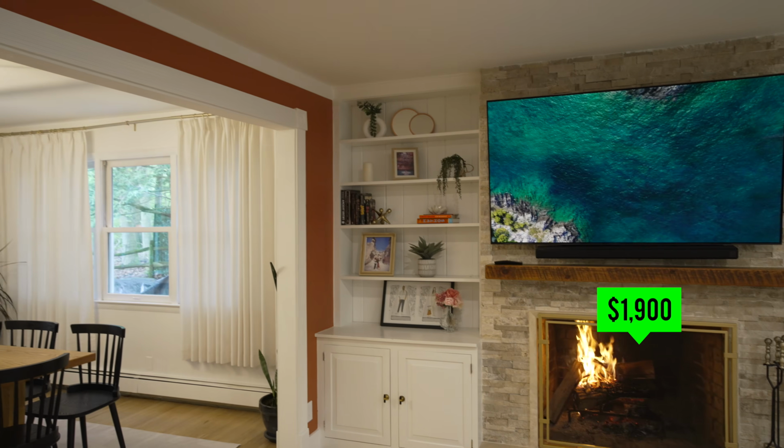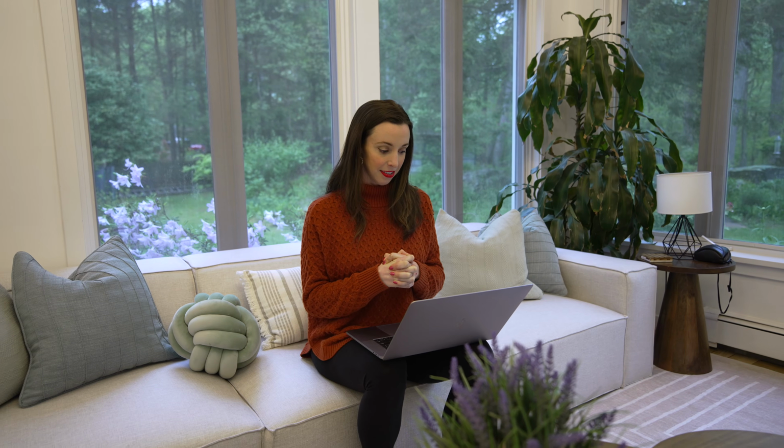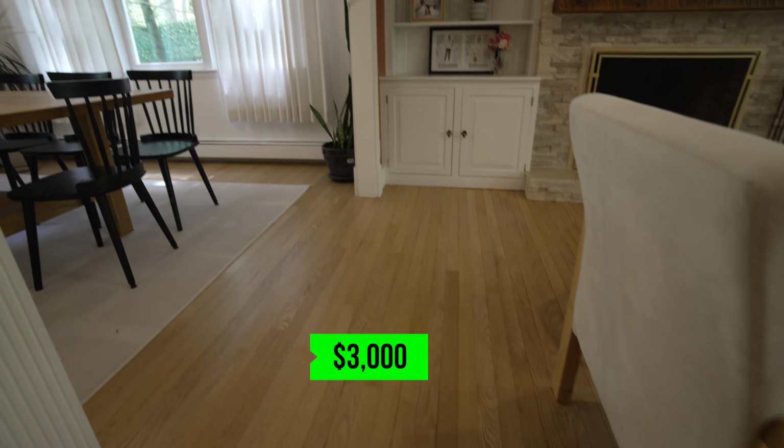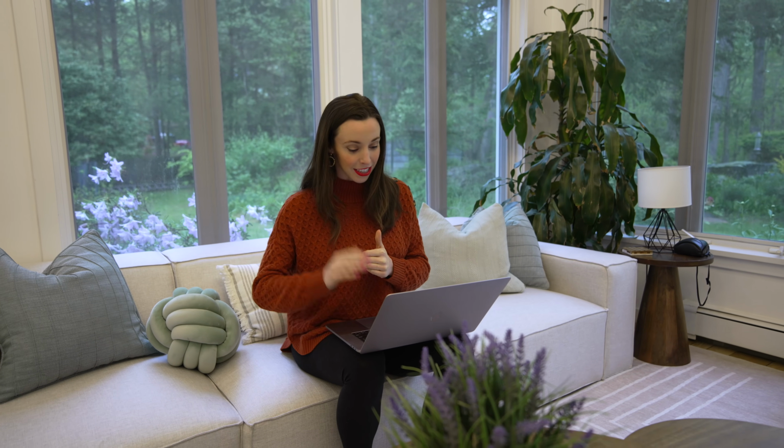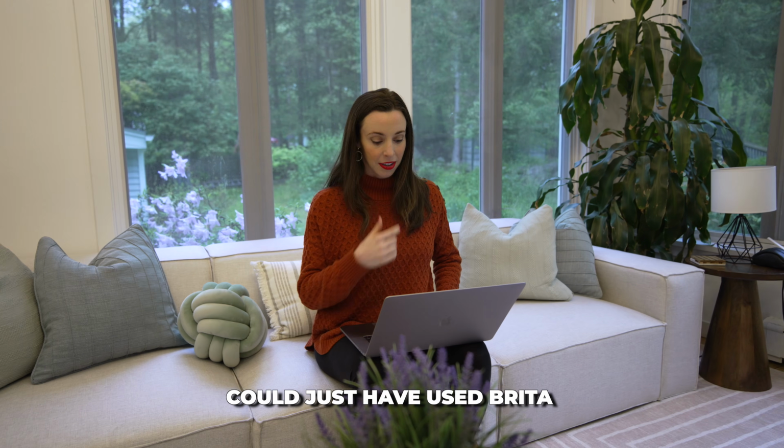Well, when we moved into the house, we learned that they had tried to convert it to a gas chimney, but they didn't do it correctly, and they hadn't cleaned it in like 20 years. So we had to have the chimney guy come and fix it, and that cost $1,900. Plus, refinishing all the floors in these rooms was $3,000. And then of course, our water was contaminated in the kitchen, and that cost $1,900 as well.